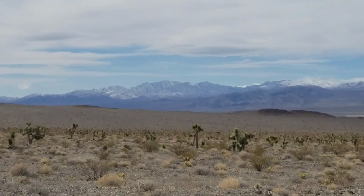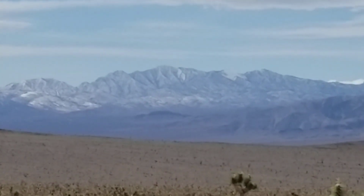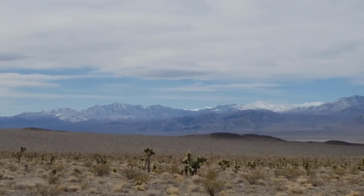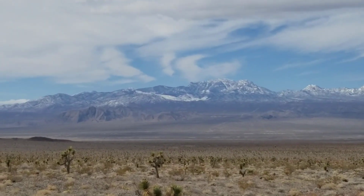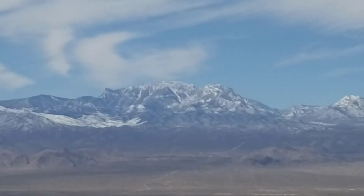And there I can see the La Madre Mountain wilderness area. La Madre Mountain, the high point in the center. And then moving around this direction, there's Mummy Mountain. Right in the center there, in the Mount Charleston wilderness.